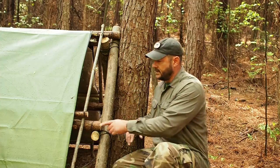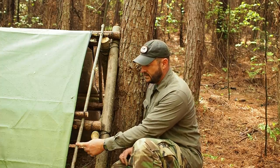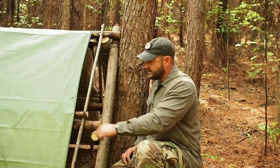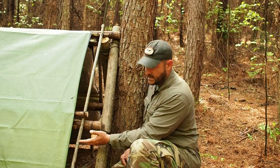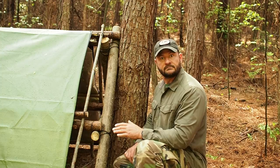So here's what I'm thinking. This crossmember right here on my frame, I want to drop it down below my tarp, or at least equal with the bottom of my tarp. So in case I want to wrap it, I have that option. So we're going to cut these off, bring them down on both sides, and then go from there.